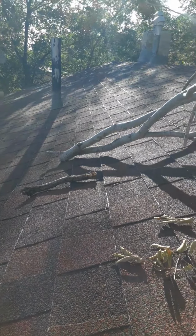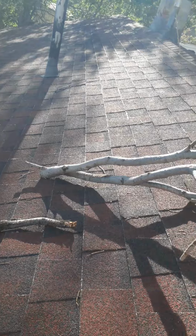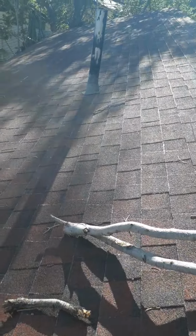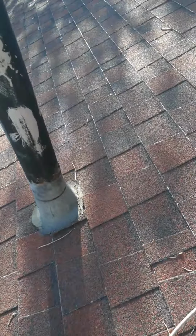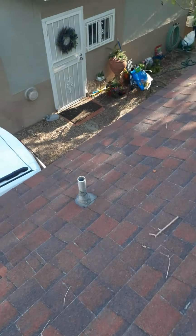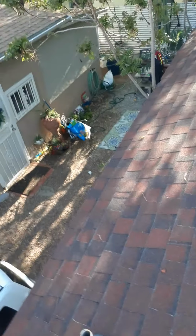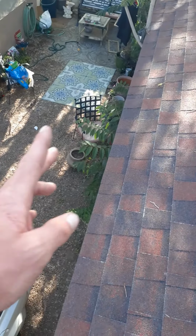The shingles are a little worn, or they do have a little wear, but they're still functioning as far as I can tell. Our roof penetrations have some work. Neighbors joined the wall, just so you know. So that's basically the neighbor's property over that way.